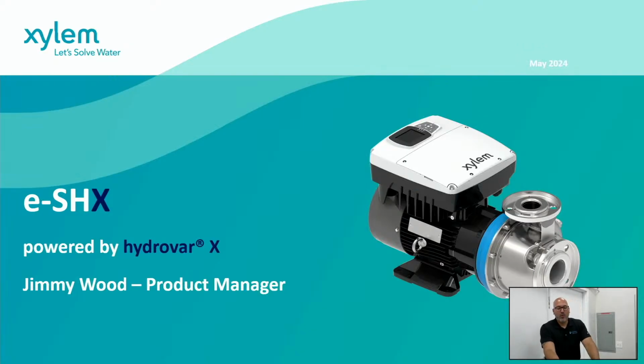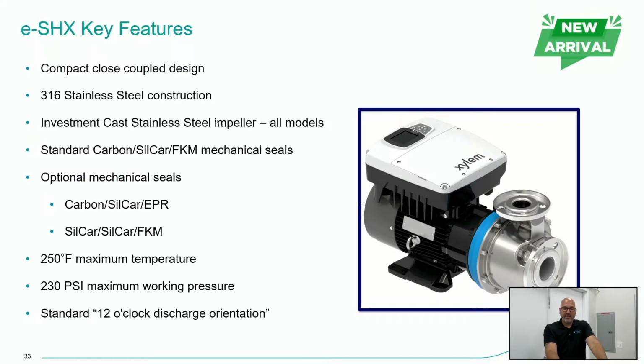Then jumping to centrifugal product, the ESH. This would fall under Jimmy Wood's product portfolio. But once again, key features, you're still getting the compact close coupled design, optional mechanical seals, and so forth here.